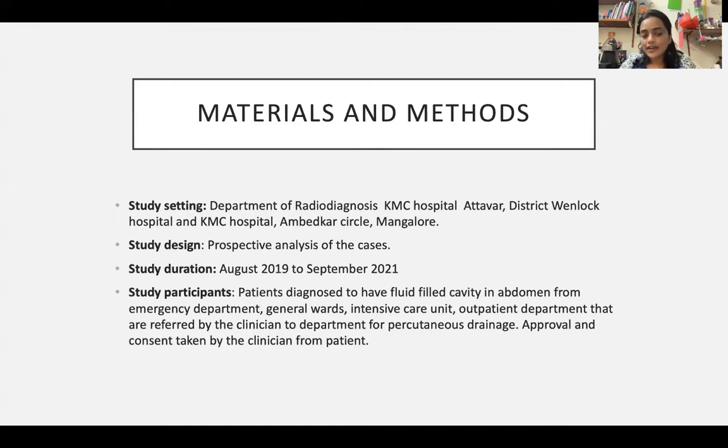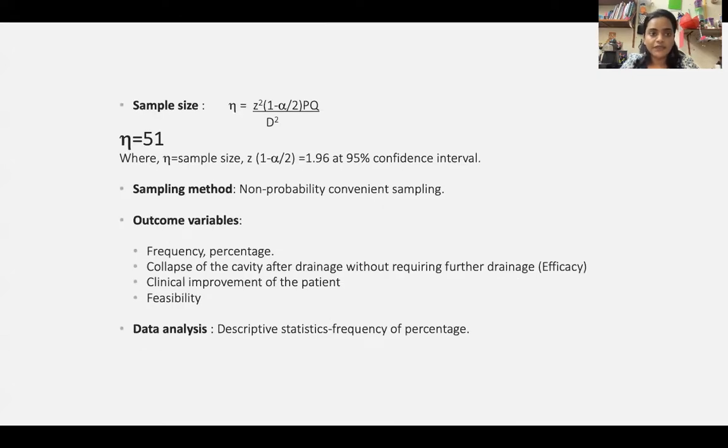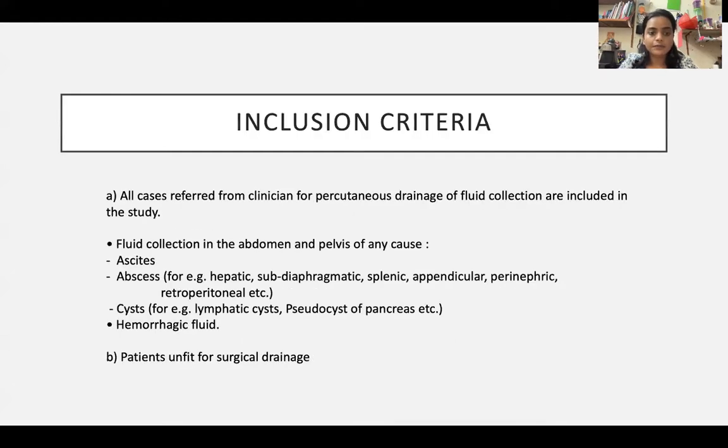So we conducted the study in the Department of Radio Diagnosis, KMC Hospitals, Attavar and Ambedkar Circle, and the District Wenlock Hospital, Mangalore. We conducted the study over a period of 2 years, and those patients who were diagnosed to have a fluid filled cavity in the abdomen, who were referred from clinicians, were included in the study. Sample size was around 51.